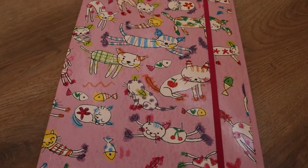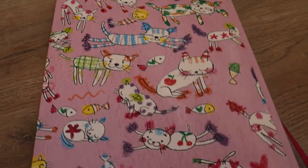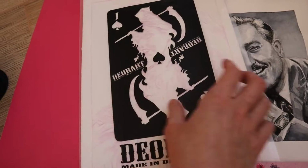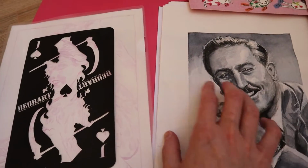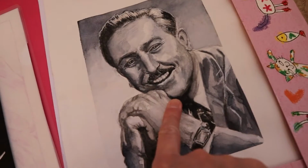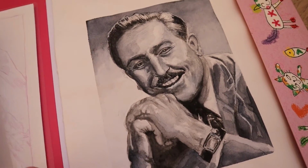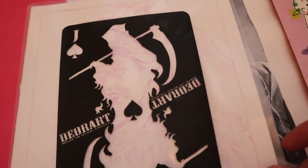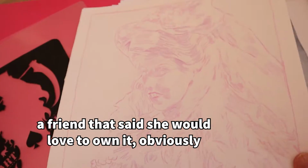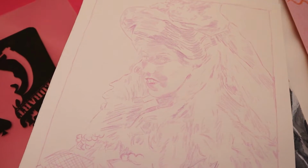Then I have this very old folder from Paper Chase. I'm not even joking. It's probably 10 plus years old. I have some old art in here. This is a portrait of Walt Disney I painted. I'm not happy with it. Lots of people complimented me on it when I posted it online, but I'm not happy with it. And I'm going to ask my teacher if I still have to keep it or if I can give it to a friend.